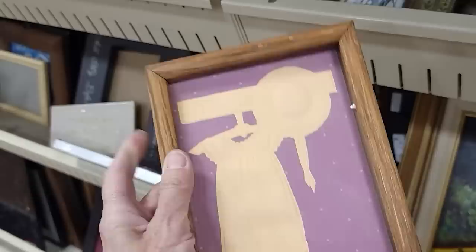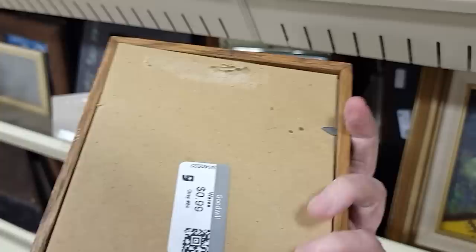Forget what the name of this kind of art is. Maybe somebody can help me. It's paper. And it's kind of like embossed. And you know what? For a buck, I'm going to get that and put it in one of my live sales. Then I spotted this.